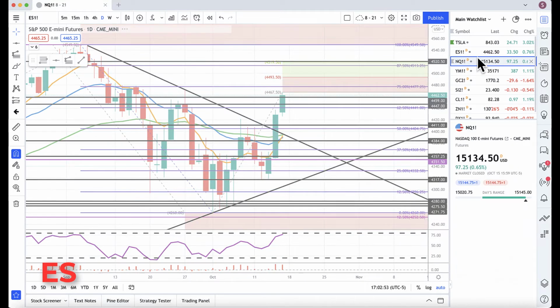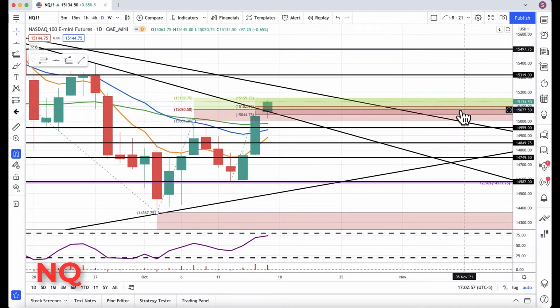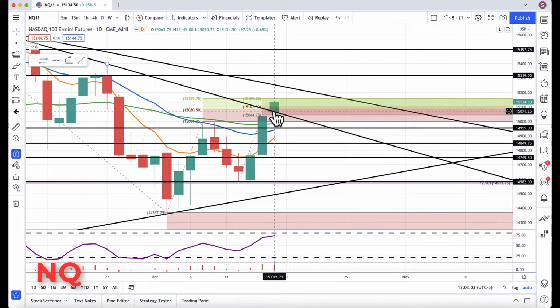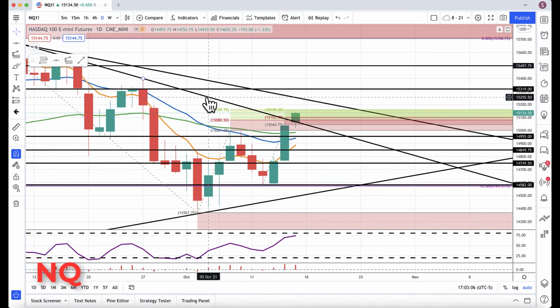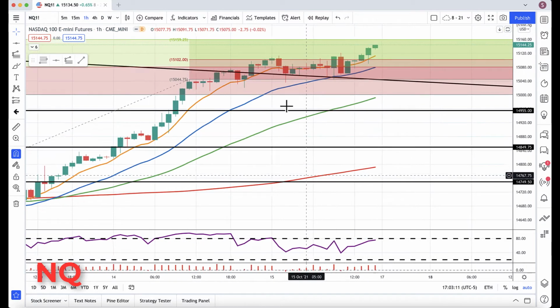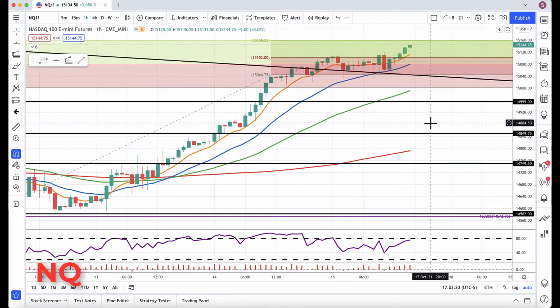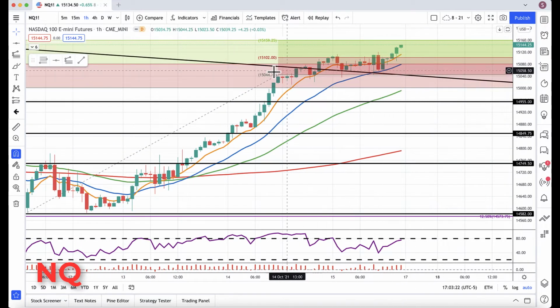Let's switch over to NASDAQ. NASDAQ got above some of these levels, got above the declining trend line. I'll leave this on there in case we get a slight pullback. You can see here this 15,102 level, pausing there, just getting through it, pulling back, and finally getting through it at the end of the day.